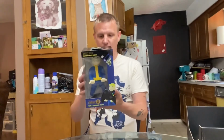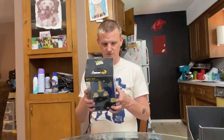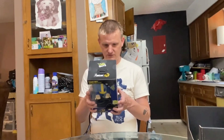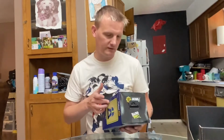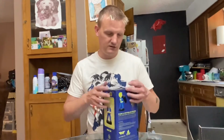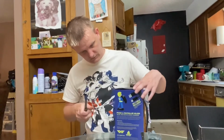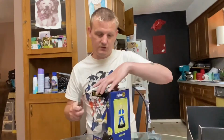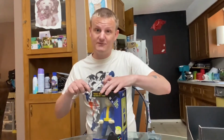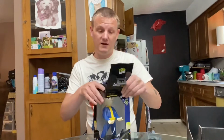Vault Boy. Phone and controller holder. Hold your device while it's charging. And it doesn't look like it's a wireless charger, so it looks like you still have to hook up to an outlet. This is Fallout 76, which is actually a game I have not played, so I'm gonna have to play that now. Because you can't be having this hold your phone and never played the game.